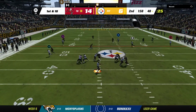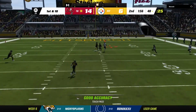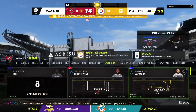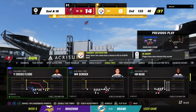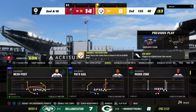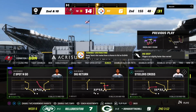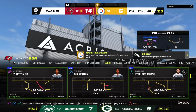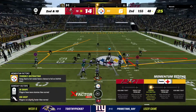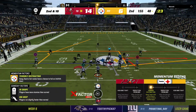Brady now on 1st down. Looking deep for Julio. And this one is incomplete. And I think they'd be well served to take that type of a physical approach against him the rest of the game. He's had his way so far, but on that last one, that worked quite well for the defense. Brady's incompletion on 1st down leads to a 2nd and 10.